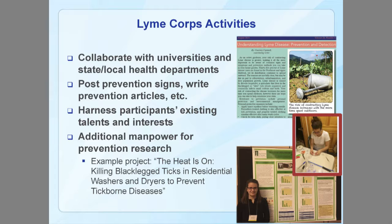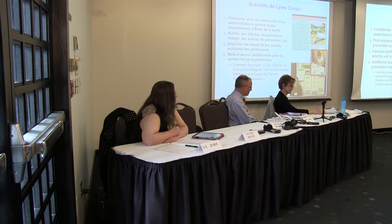We couldn't do this study. I'm based out of Fort Collins, Colorado, and we couldn't do the study here because the climate's very dry and very different and wouldn't replicate what people in the Northeast and other areas with lots of black-legged ticks would be seeing. So the Lyme Core participants were able to help us with this research project, and we found that if you put clothes directly in the dryer after coming indoors on high heat, it only takes 6 minutes to kill all the black-legged ticks on the clothing. We're really excited about this.